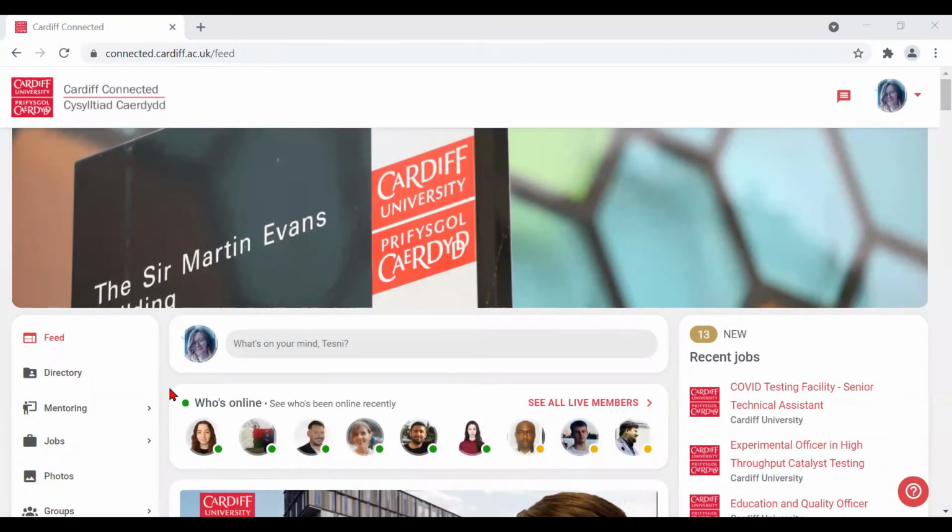You can use Cardiff Connected to build your network and connect with other alumni who can help you with your job search. You can ask questions about securing employment in their industry, get top tips on interviewing at their company, or ask for a CV review.